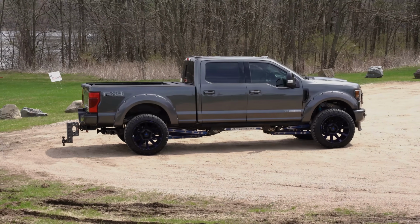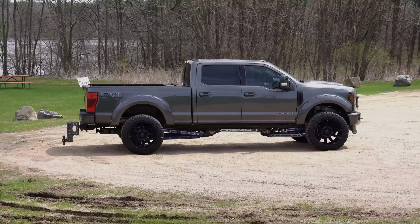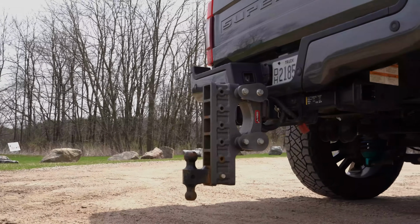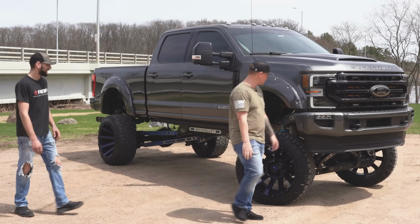Pretty much the same thing in the rear. You got the Kings, you got the hydraulics. That's pretty much it. You got a Gen Y hitch in the back. You got train horns, which I saw you get the shit scared out of you when you guys were pulling this out of the shop. That was pretty hilarious.